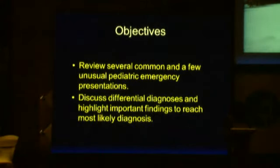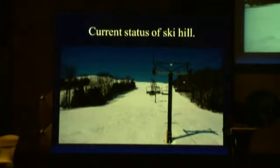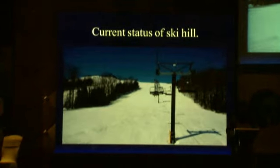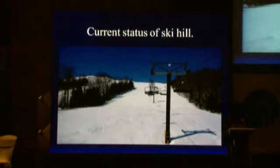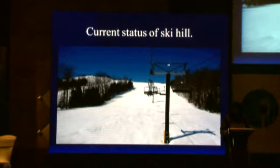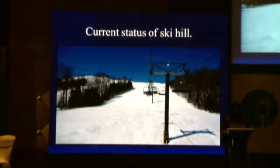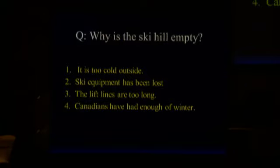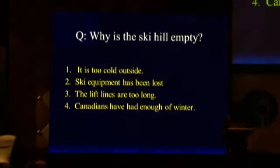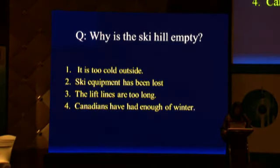So we're going to just start with a dummy one. You don't have to answer this one if you don't want. So this is the current status of a ski hill in Ontario. This was taken yesterday, and you can see that there's a slight problem there. So why is the ski hill empty is the question. Is it too cold outside? By now, the ski equipment has been lost. Just the lift lines are too long, or Canadians have had enough of winter.